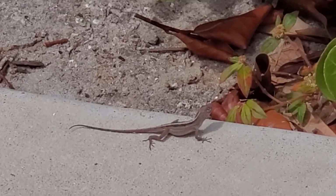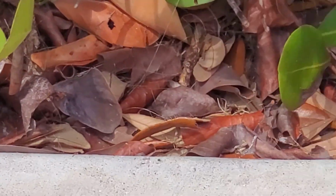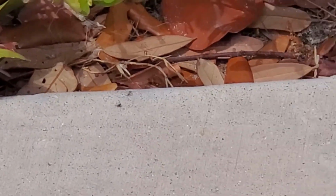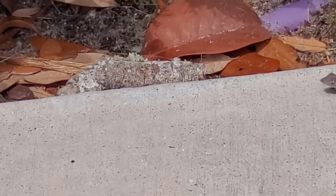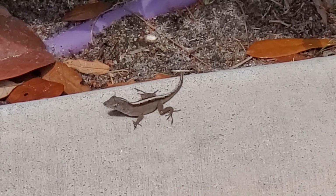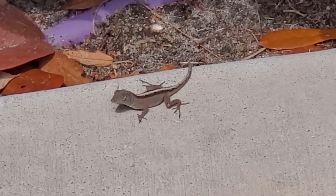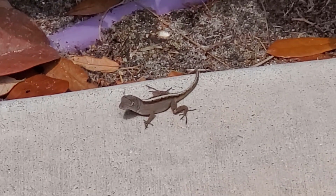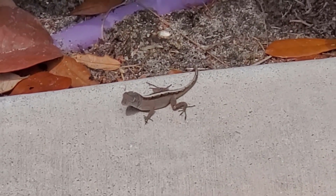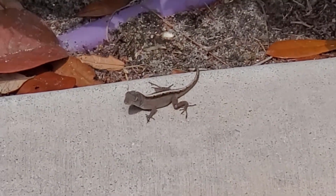Okay, so I've spotted some baby brown anole lizards. There's one there, and another one over here. Cute little baby lizard. I don't know how old you have to be to qualify to be a baby lizard, but that's definitely smaller than some of the smaller ones I've seen.